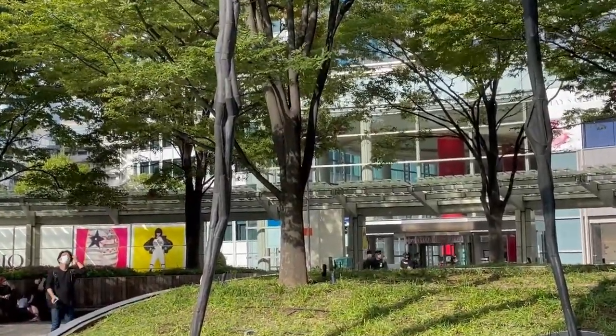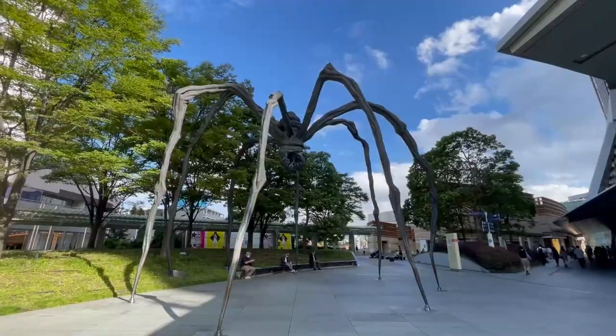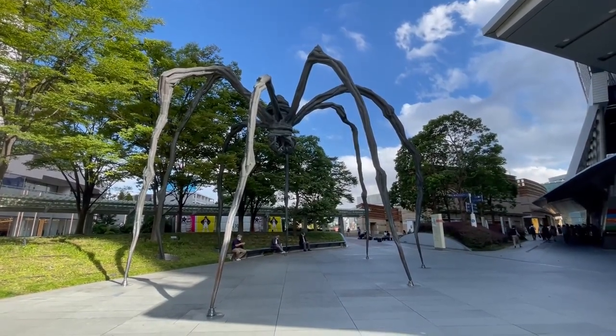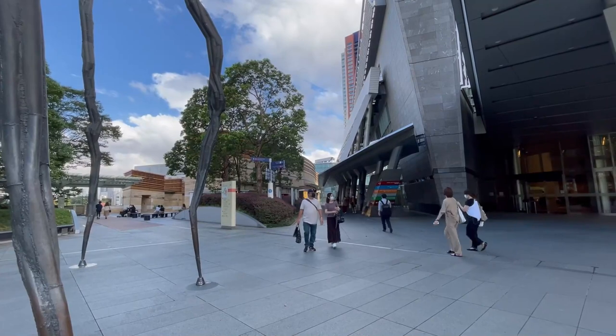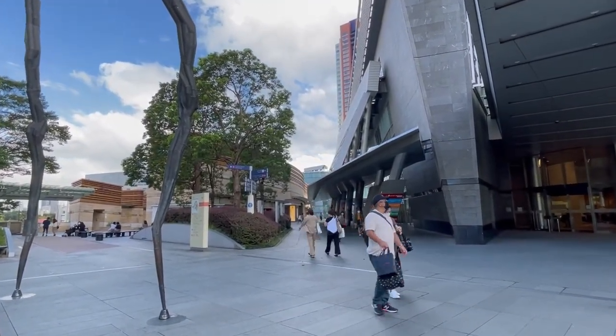If you take it from the subway, you will see this mighty Maman spider sculpture. Maman, 1999, is a stainless steel, bronze, and marble installation sculpture by Louise Bourgeois. The title Maman is a French word meaning mother, which implies the strength of the mother. What do you feel?